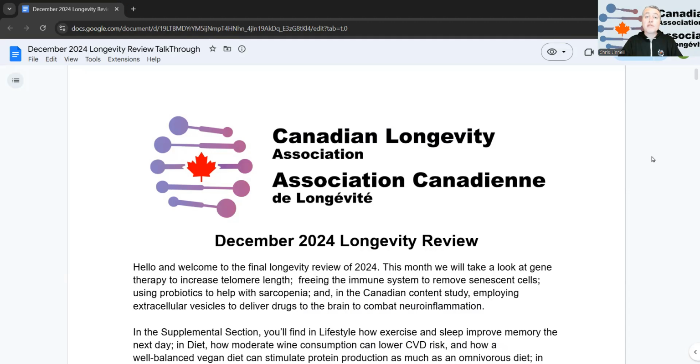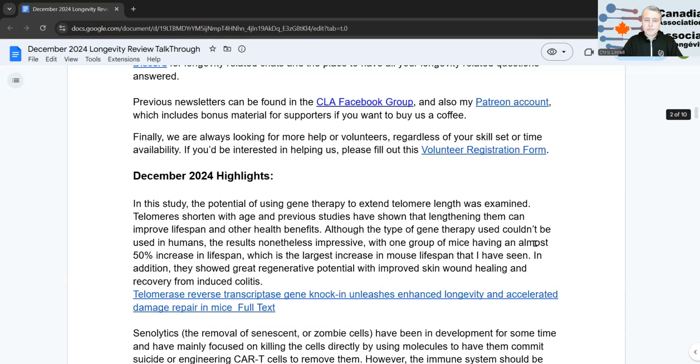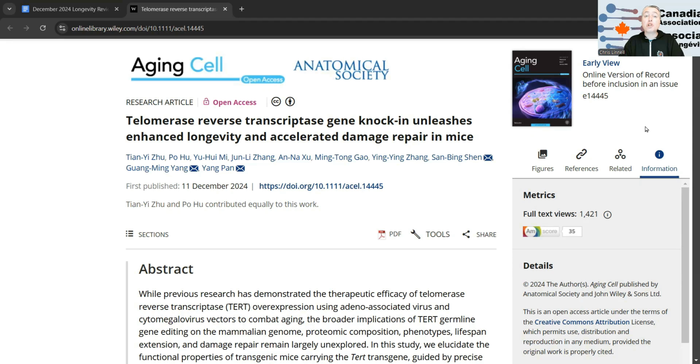So let's take a look at the first study. In this study, researchers used gene therapy to lengthen mouse telomeres.